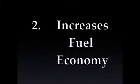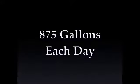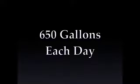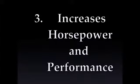The second main benefit is that it increases fuel economy. In 2002, during the pre-Olympic events in Salt Lake City, one location had some 3,000 kilowatt generators. These stationary generators were using 875 gallons of diesel fuel per day. After using Extreme Fuel Treatment for just 1 week, their fuel consumption went down to 650 gallons of fuel per day. This was a savings of 225 gallons of fuel each day. Documentation is available.